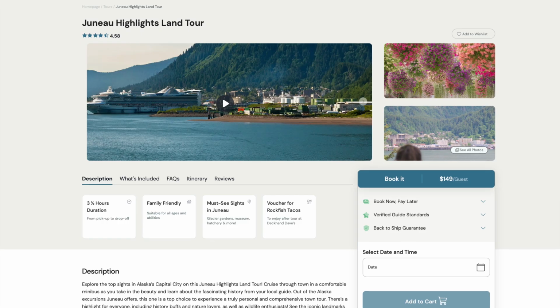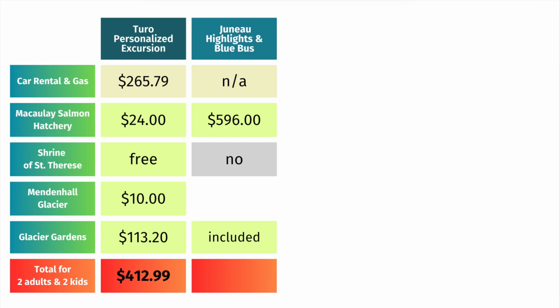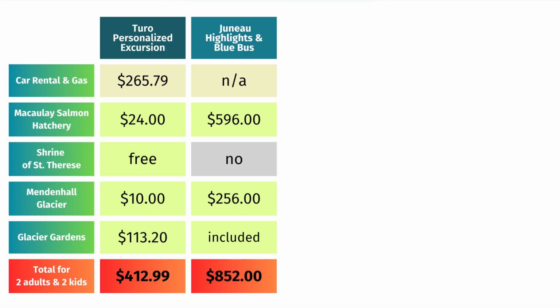Turo. Or we could take the Juneau Highlights Land Tour and then take the blue bus to Mendenhall Glacier, which is $79 per adult and $49 per child, but this would still end up costing a family of 4 $852.